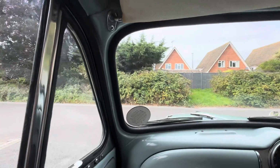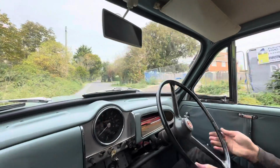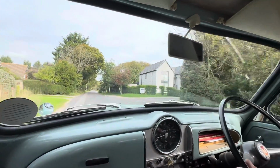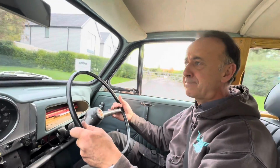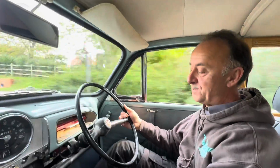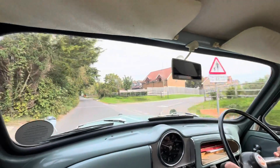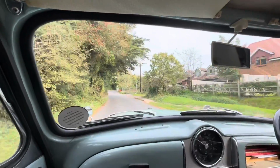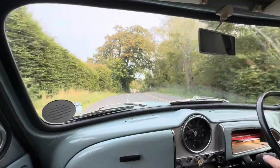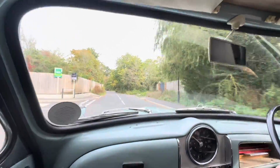Oh, these noises. The whine of the gearbox, the rasp of the exhaust, followed by the trombone. Whoops. There we go. Oh, this is very nice. This is very nice.